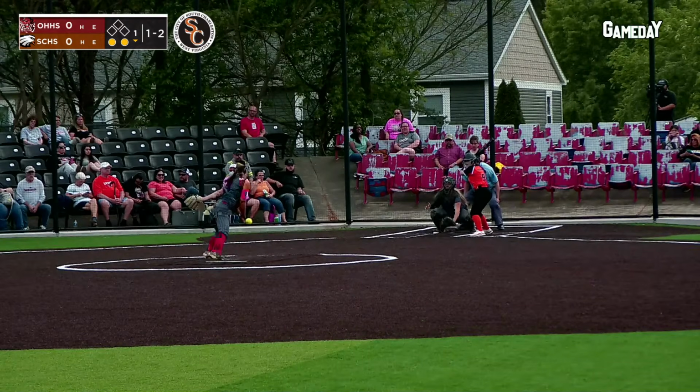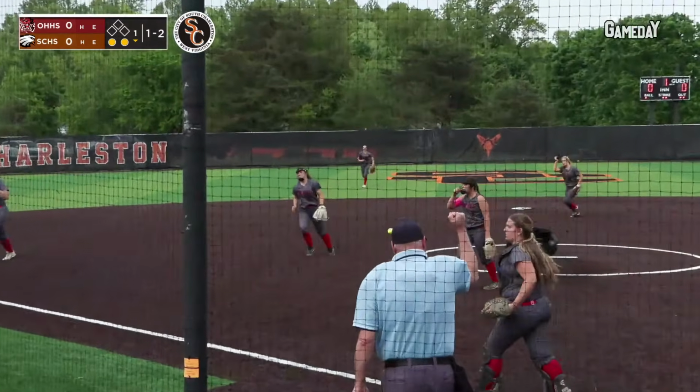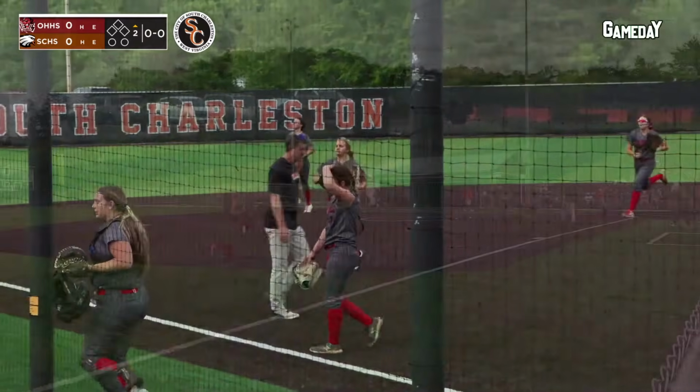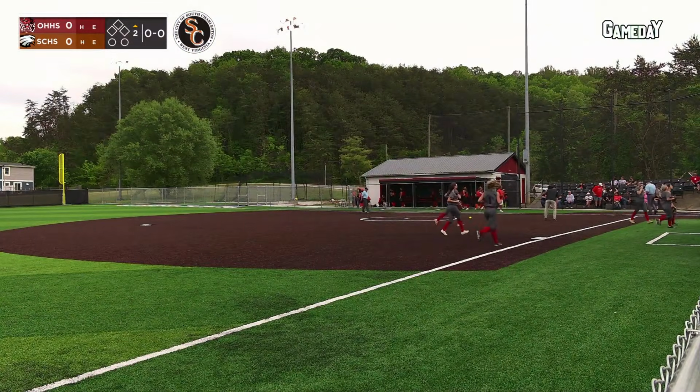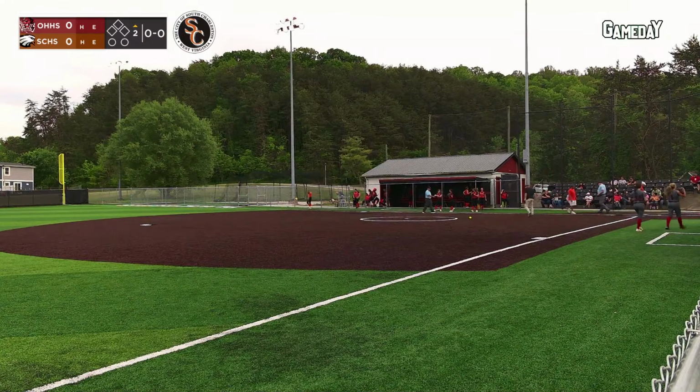And here's the 1-2. Pitch is popped up on the infield. Shortstop comes in, will make the catch. That is the third out of the inning. So we'll go to the top of the second, still tied at 0-0, and we will be back momentarily.